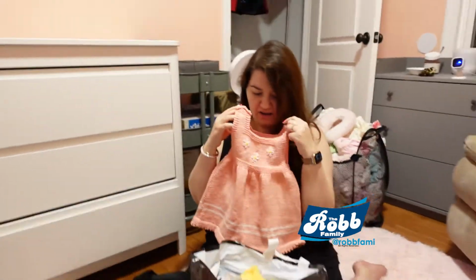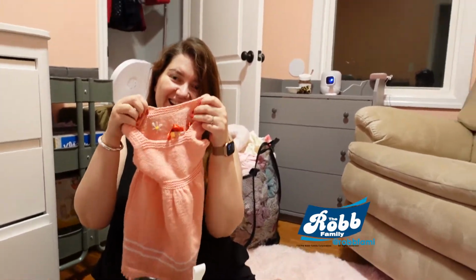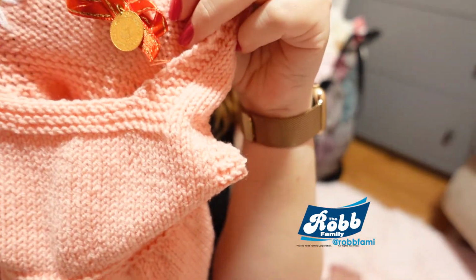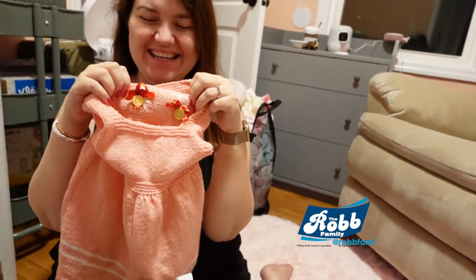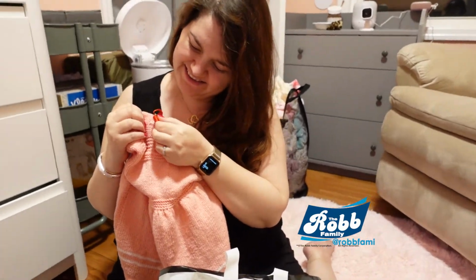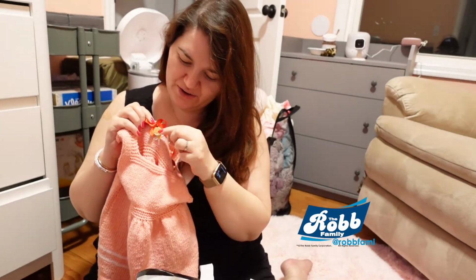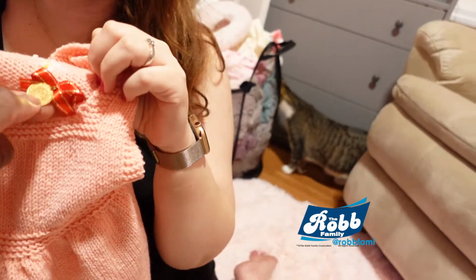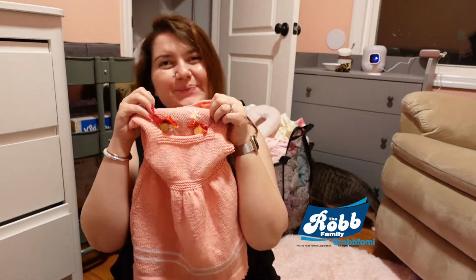Look what I found inside. Oh, nice. You have no idea how important this is. A lot of people watching are like, yeah, congrats. It's an ornament. It's not just an ornament. It's gold and it means a lot. My grandmother sent these, and my aunt. Thank you, Grandma. Thank you, Aunt.